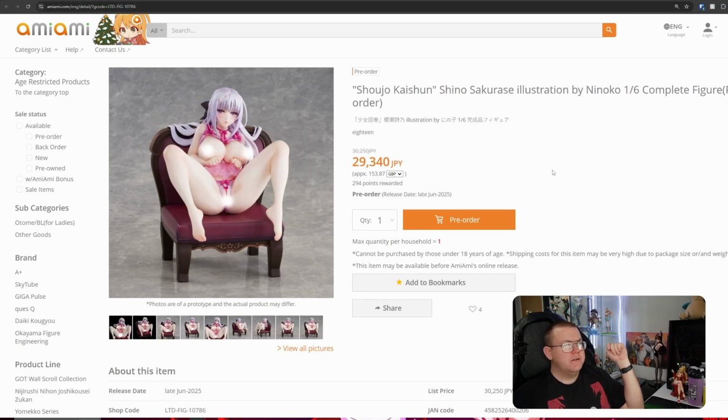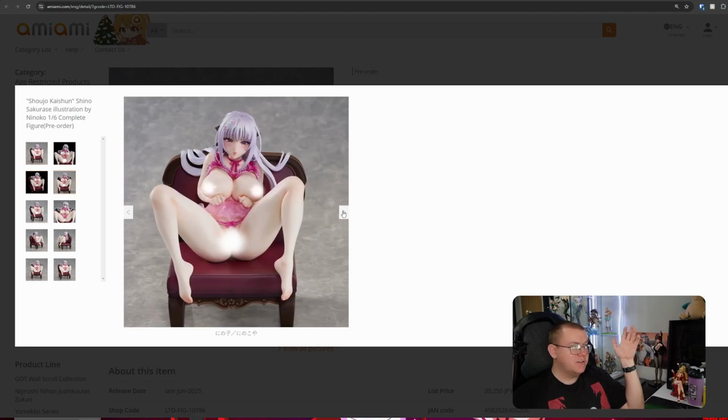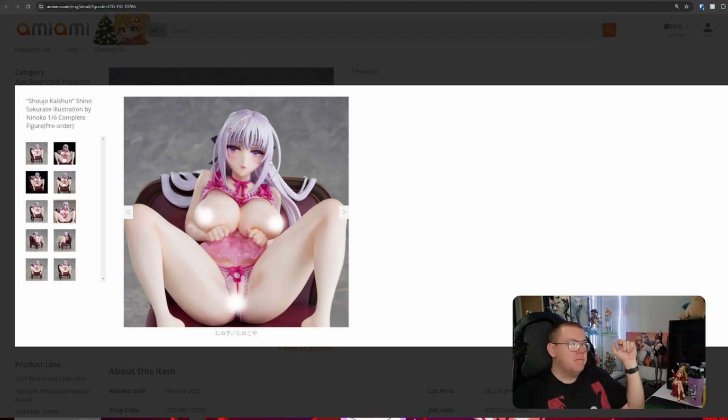Finally, we've got Shoujo Kashin Shino Sakurasai, illustration by Ninako, 1/6, Manufacture 18 for 29,340 yen, June 2025. Yeah, I like the chair, the position looks really nice. I don't know the source material. The face is maybe a bit too sharply angled in the lower region, but that might just be accurate rendition from the source material. Yep, the squishy sculpting is very nicely done.